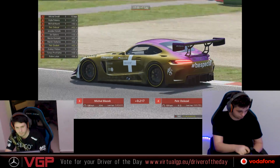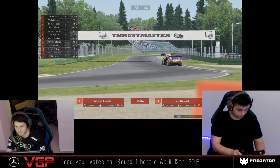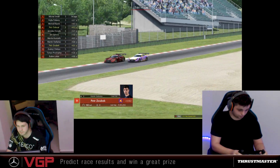Michael Blaszczak once again battling for that bottom podium position. But look at that camera shot. You can see how much time it's costing him. That gap between Blaszczak and Polesny is now 4.5 seconds. Oh, goodness me, it's been a problem here.